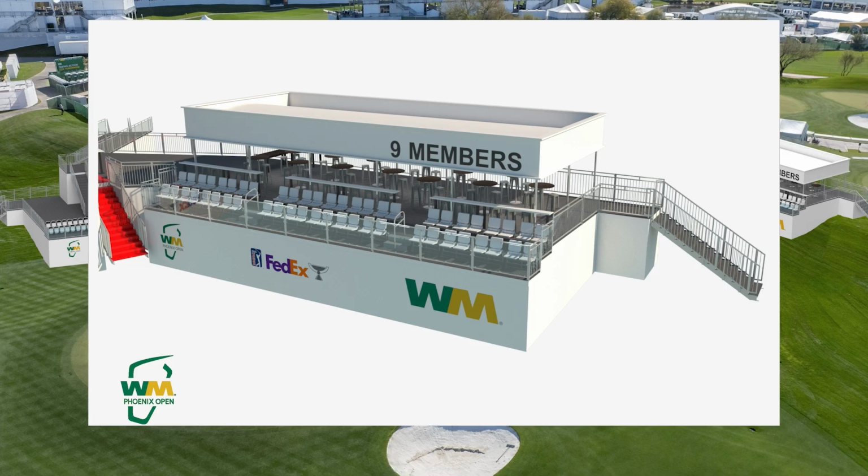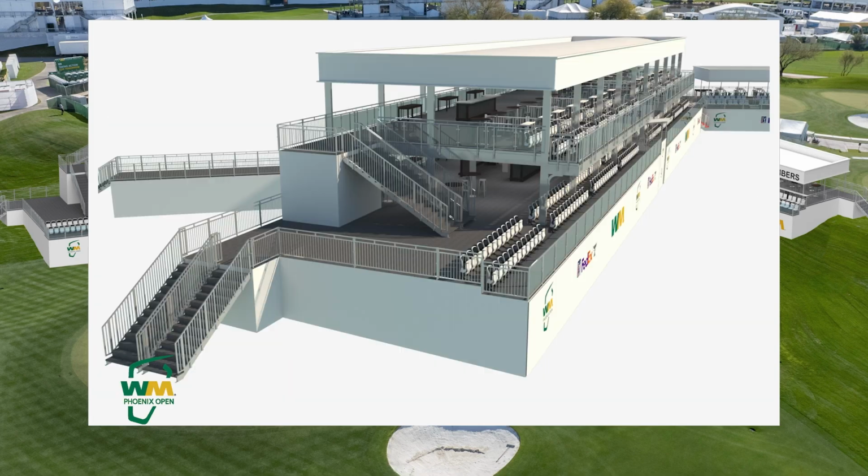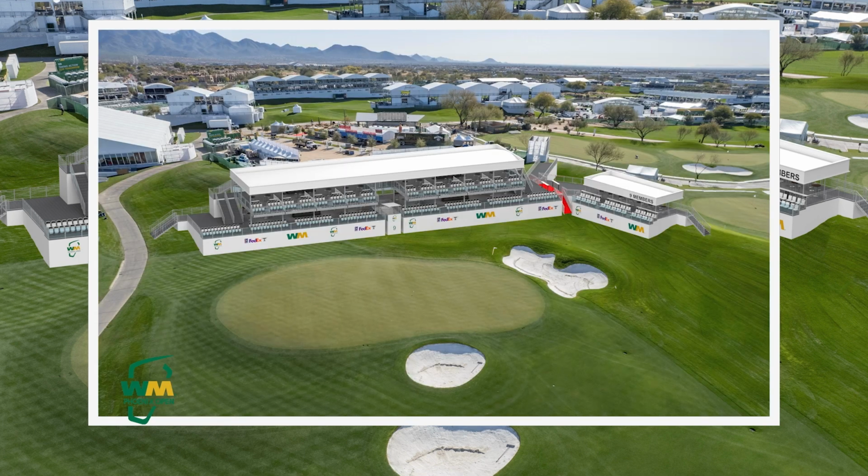The upper level is going to be suite hospitality for the week. But down below on the lower deck closest to the green, we're really excited about the daily hospitality opportunity. If someone's coming into town and doesn't have a suite for the week, but still wants to come in and enjoy food and beverage hospitality, they're going to be able to buy a daily pass at 9.